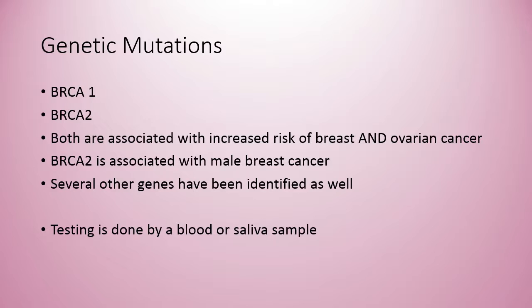So anytime you're considering testing to see if you're a carrier of either of these genes, you have to be prepared to meet with a genetic counselor to take into context what your results may mean down the road. Testing is done by just a blood sample or a saliva sample. There are a lot of different companies and a lot of different methods of testing. There are insurance criteria for genetic testing. Any woman can get it and pay out of pocket for it, of course, but there are certain criteria that most insurance companies use to only test high-risk individuals or individuals who are likely to have a positive result.